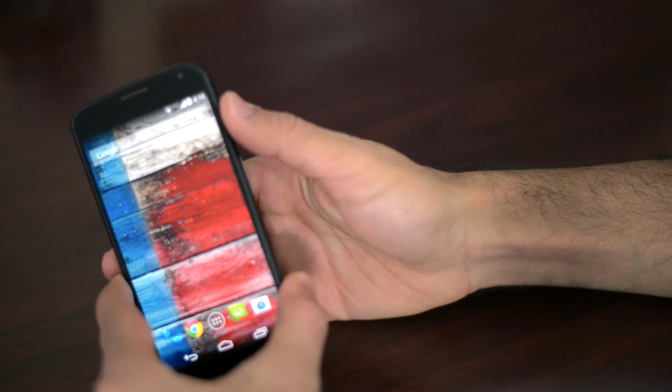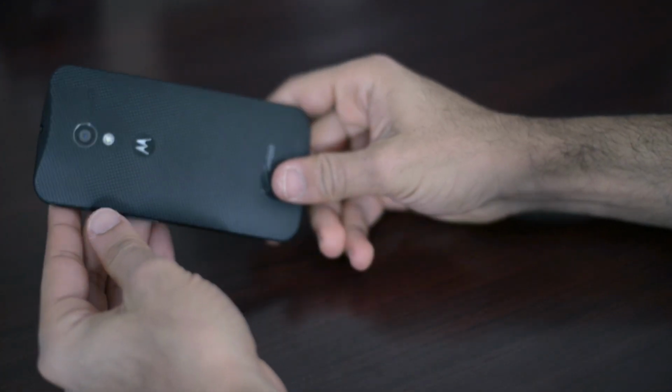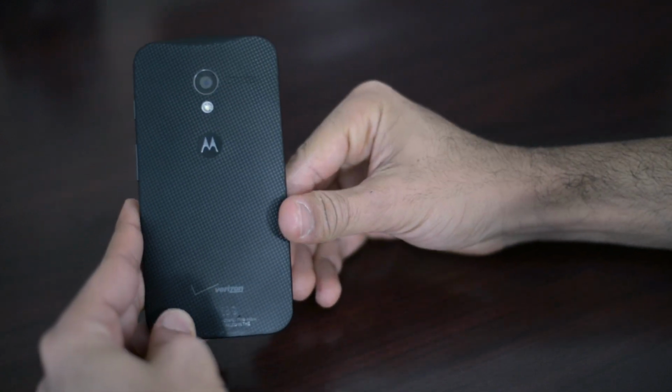Motorola has done a really good job by making the Moto X fit in the hand. It's almost the perfect size to move into from, say, an iPhone. It's a bit larger, but it feels super compact in the hand, and the slight curvature of the phone falls right in the hand. Now let's talk about performance.